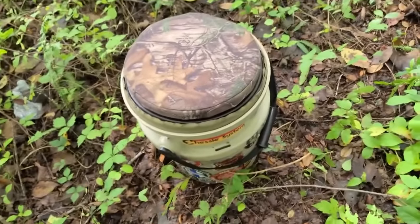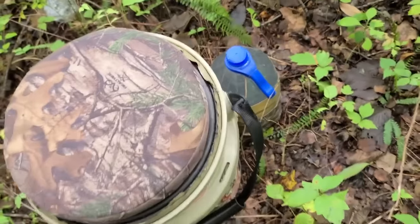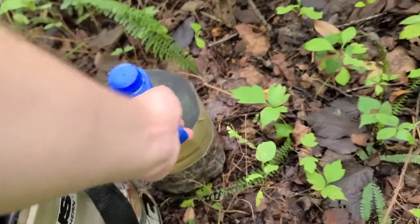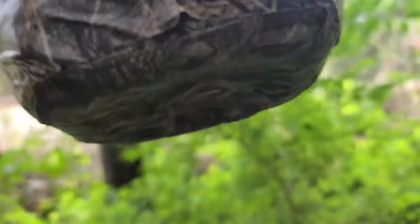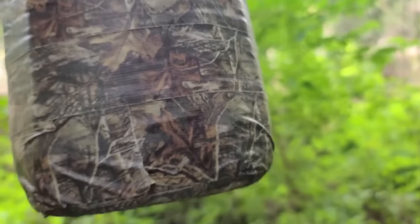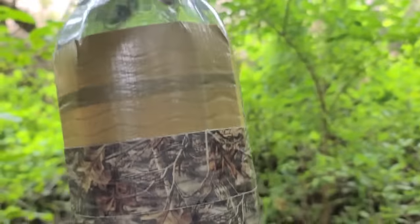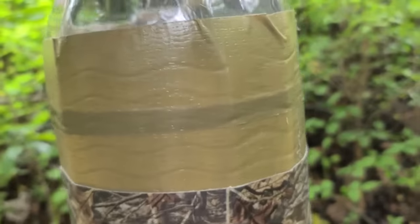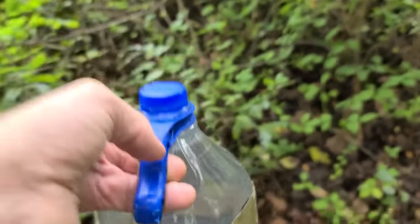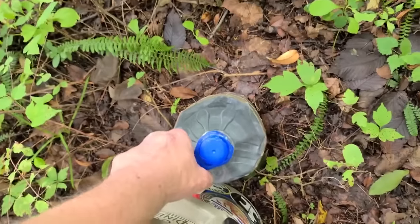And it don't matter about the bucket. Ticks really can't climb stuff like this. But, I mean, what are they going to do anyway? Now I got three layers of protection. From about 4 inches down, I got four layers of duct tape, and then two layers on up, and then one layer of regular brown tape that keeps water holes from springing and leaking your bottle.